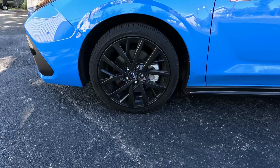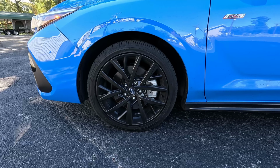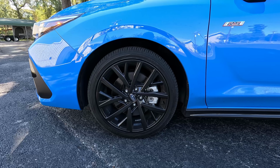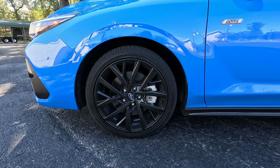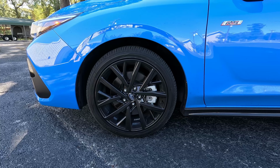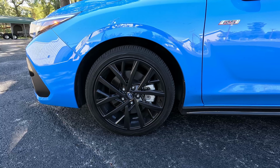Okay, so let's talk wheels and tires on this one. The RS is the only model to get these dark finished alloy wheels that contrast oh so beautifully against our Oasis Blue Pearl paint job. They are an 18-inch wheel. They are wrapped in Yokohama Avid tires. They are 225/40 or 18-inch rubber wrapped around these dark finished wheels. It's a nice look, like I said, contrasting against this Oasis Blue Pearl.